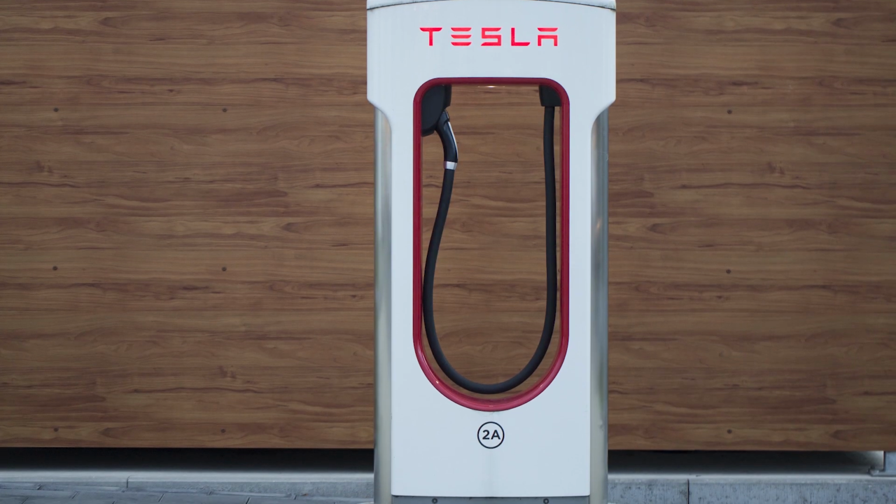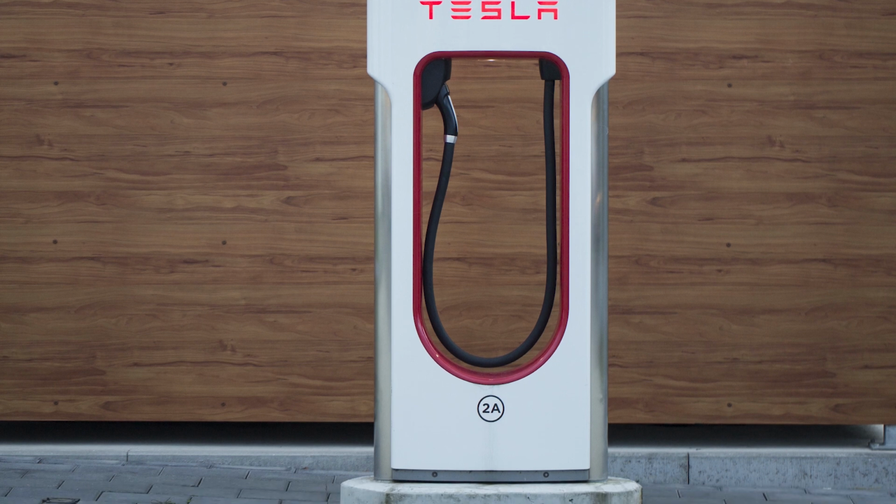Is that a good idea? And how would Tesla drivers feel if they turned up to their favourite supercharging station one day to find it was full of other models?